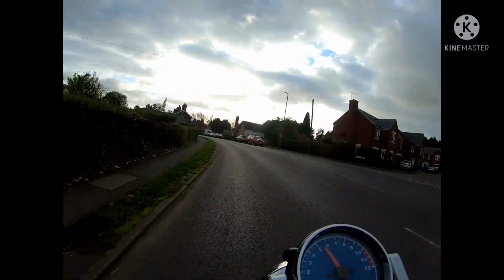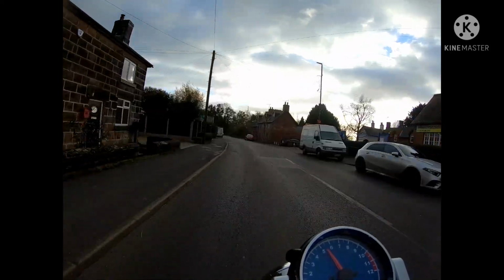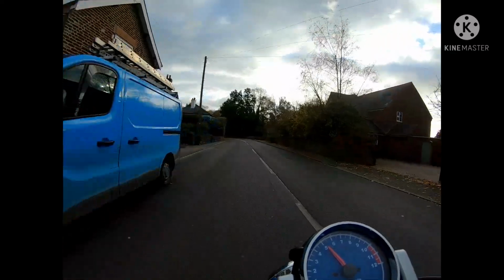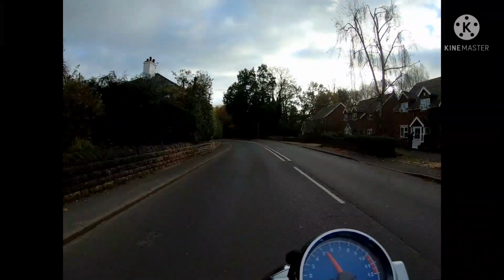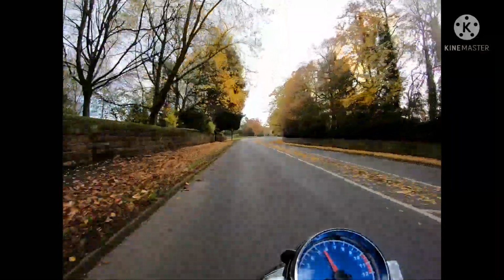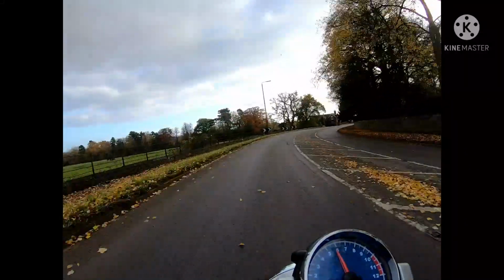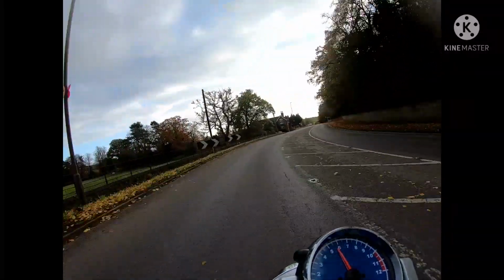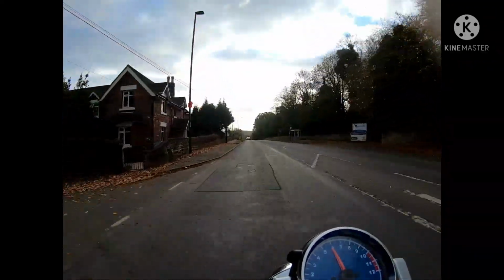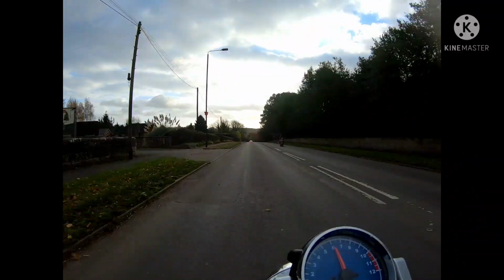I imagine it's a letter. I imagine it's 3 points and a fine. But I've got a clean license, and I want to keep a clean license. So I really hope that they offer you a speed awareness course, because it's my mistake. I thought, right, I'll do 34 on the digital clock because it's flashing up on street signs that I'm only doing 28, 29. So next time I'll just have to go really slow, as it did feel like it, and do the 30 that it says on the bike.